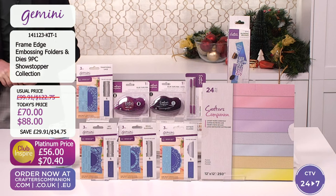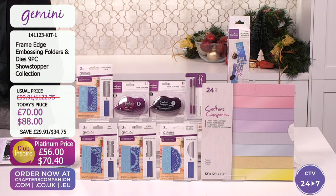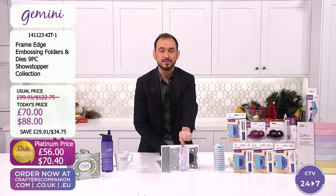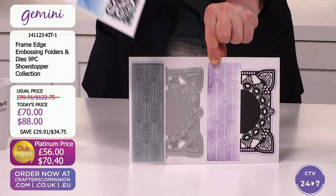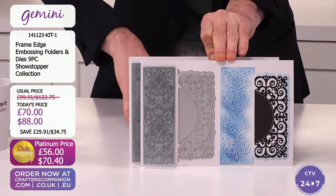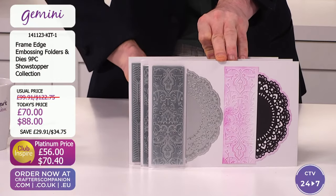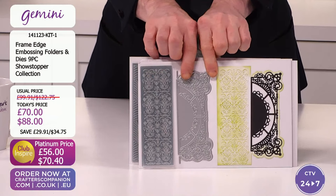Now, you're going to get the full set, but what you're also then going to get is the dies and the folders to complement. Just before we get to the end of the show, this is the new launch dies and folders that you're going to be getting. If you want to go for them on their own, by all means, you can absolutely do that on the website, .co.uk, .com or .eu. But you're going to get the full four sets, and you're going to get two dies, and then you're going to get a folder within each one. Mix and match if you want to when it comes to the folders.